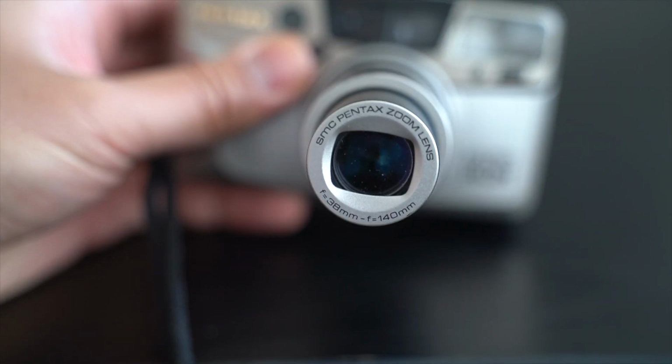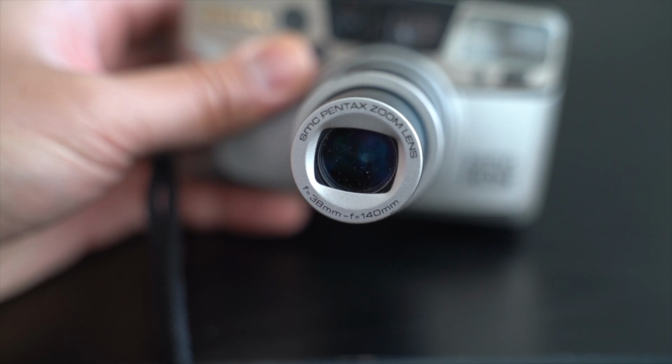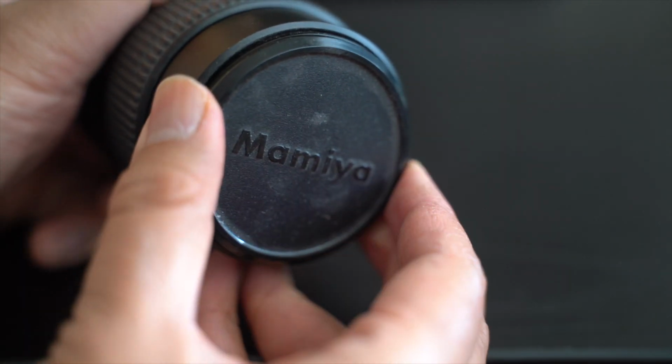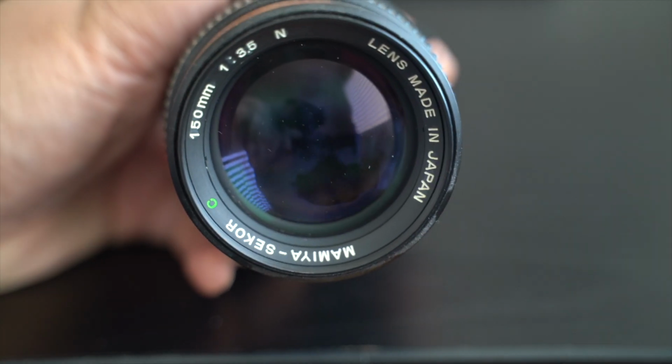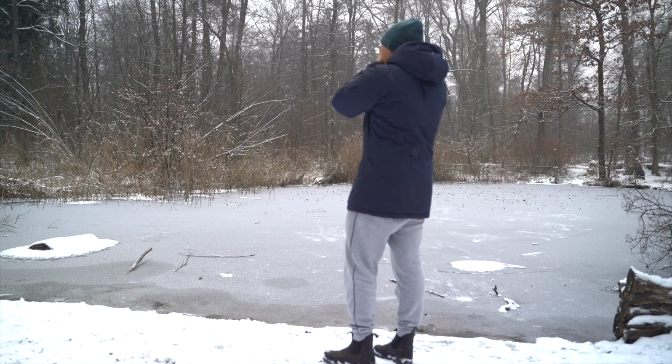And let's not forget about the lens. Look for one with a wide aperture. This allows more light in, which is particularly beneficial for low light situations. Understanding these features will aid you in choosing a camera that fits your artistic vision.